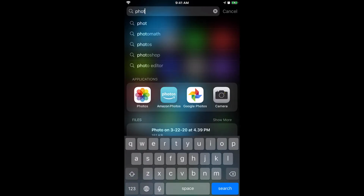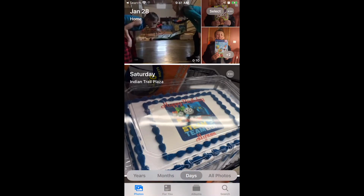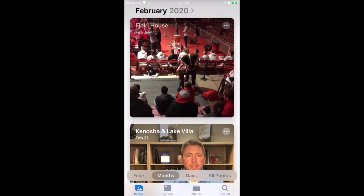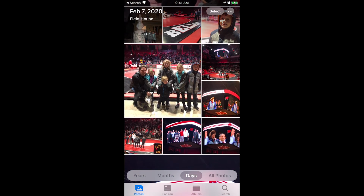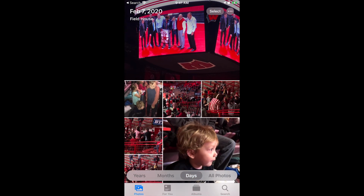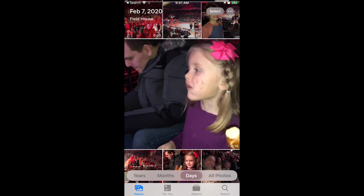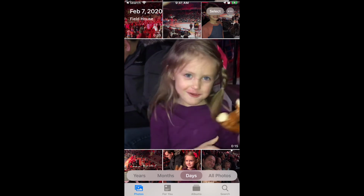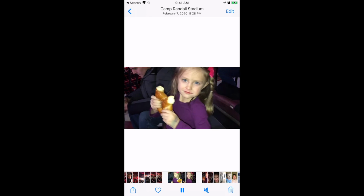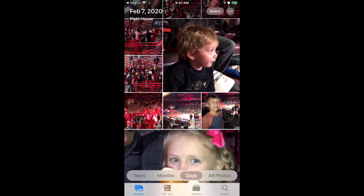And so I'll show you here. If I go and I look back, let's go back a ways. Let's go back to like last year, okay? So like these photos are no longer on my phone. They've been uploaded, or at least not the full version. They've been uploaded to my iCloud. So if I needed to use this or edit this, it would re-download automatically. So I still see it, but it's not taking up a ton of my space, okay?